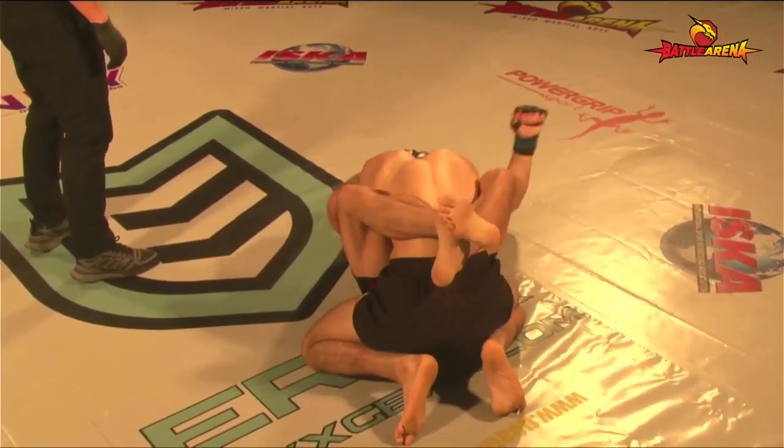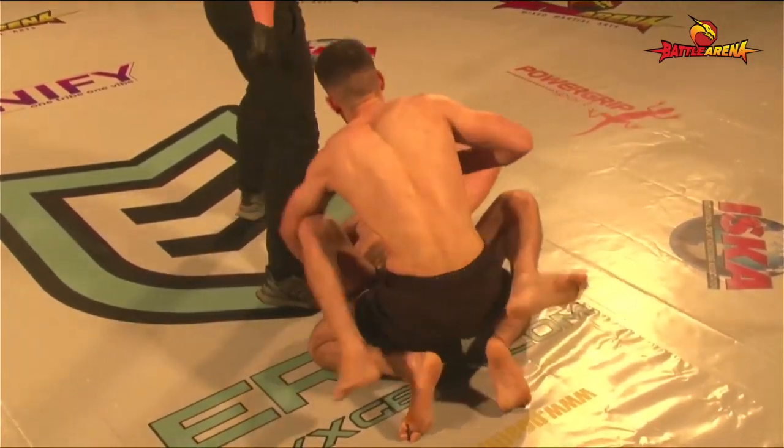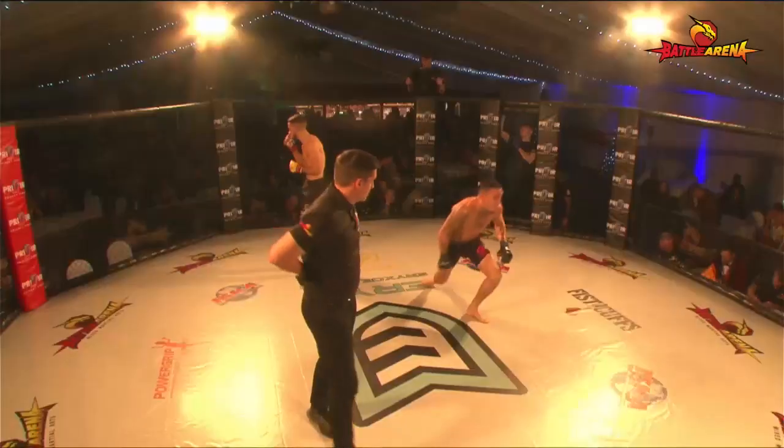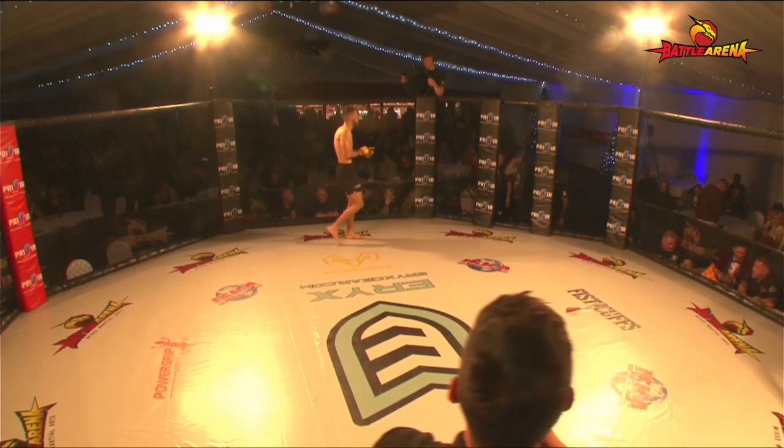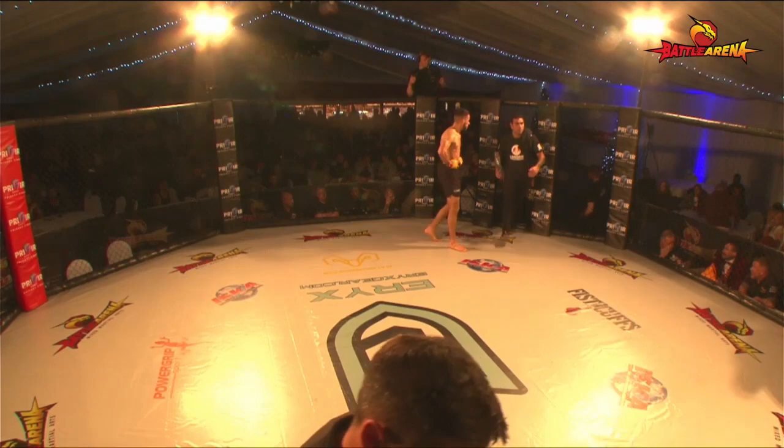There he is throwing the right hand now, very soft. I mean, Steve, possibly a round apiece. Let's keep the drama going. I think the takedown was good. I think the elbow landed on top was all right. Yep.